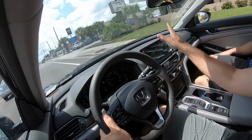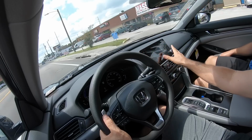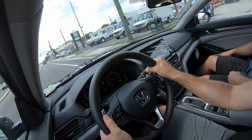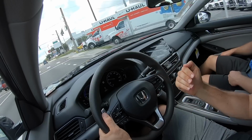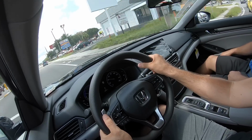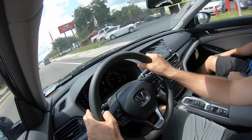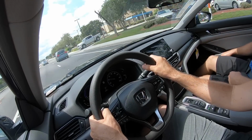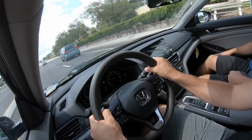I wish that this particular trim level had the touch screen with Apple CarPlay and Android Auto. You can go up the food chain with that and get that in. This one though, priced $26,000. That seems like a lot of car and a lot of fuel savings that you're gonna have with this car.